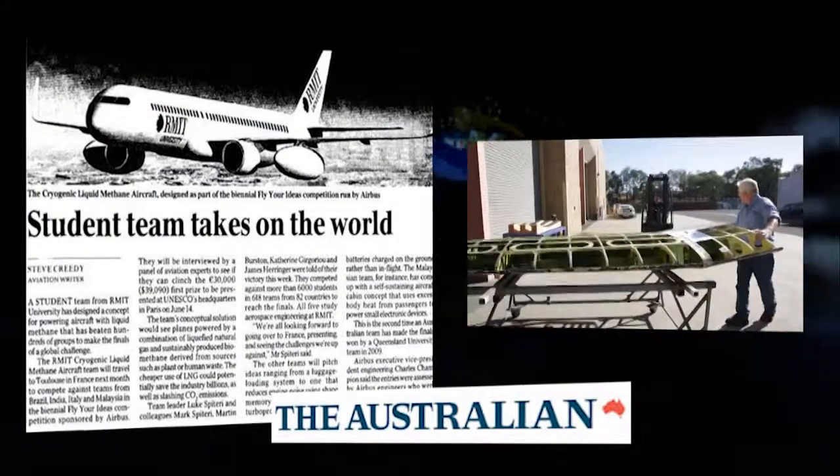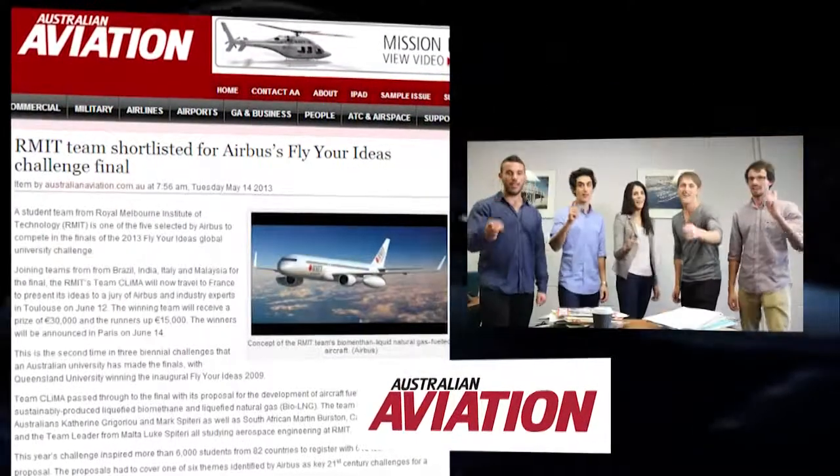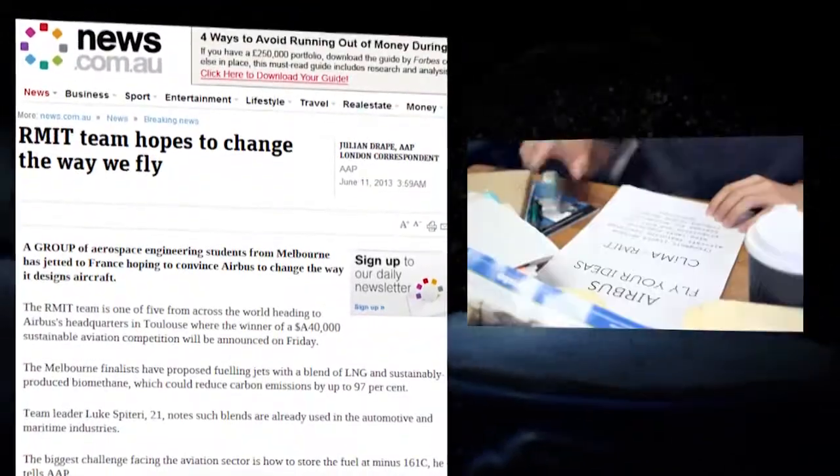So let me get this right. Liquid methane is not only feasible, but economically viable? That's right, it's all in the report.